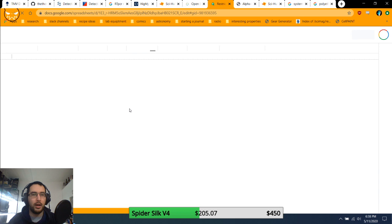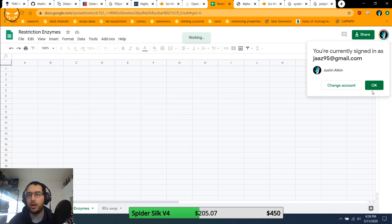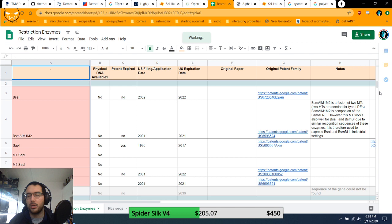So let's have a look at some of the things that they carry in their collection, because there's a lot of really cool ones, and I'll show you the one that I'm actually interested in in a second. Okay, well, here we are. So these are some of the enzymes that they contain, for example.